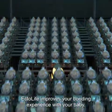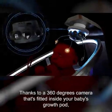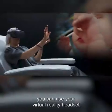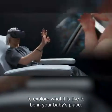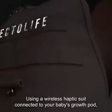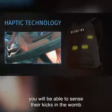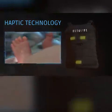Ectolife improves your bonding experience with your baby. Thanks to a 360-degree camera that's fitted inside your baby's growth pod, you can use your virtual reality headset to explore what it's like to be in your baby's place. See what they see and hear what they hear. Using a wireless haptic suit connected to your baby's growth pod, you will be able to sense their kicks in the womb and share this experience with your friends and family members.